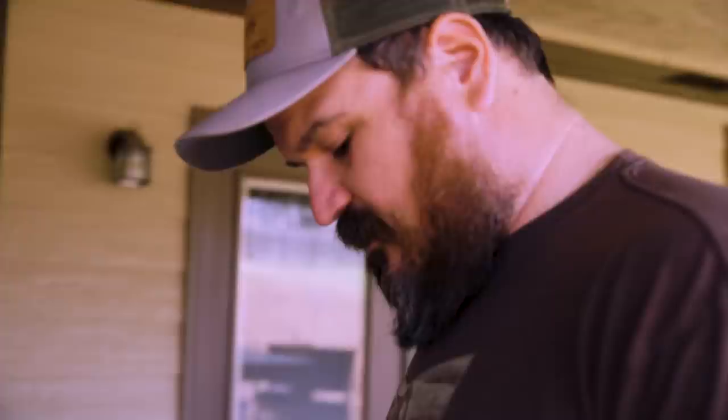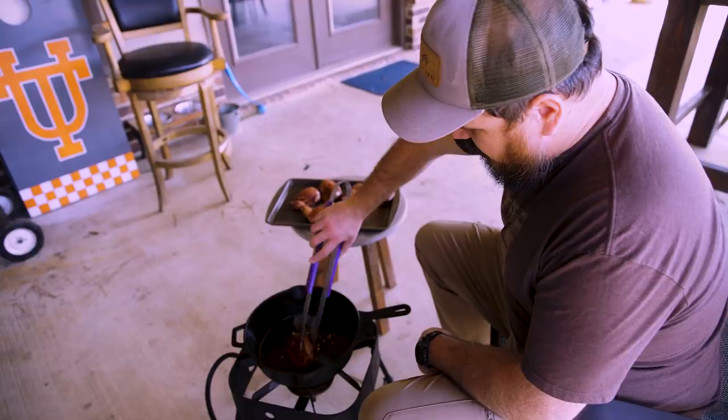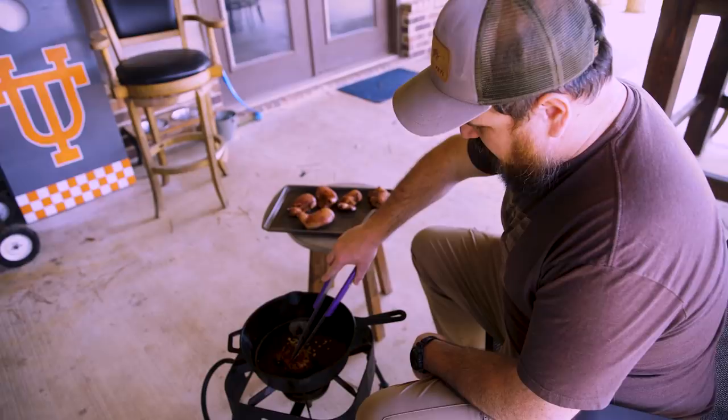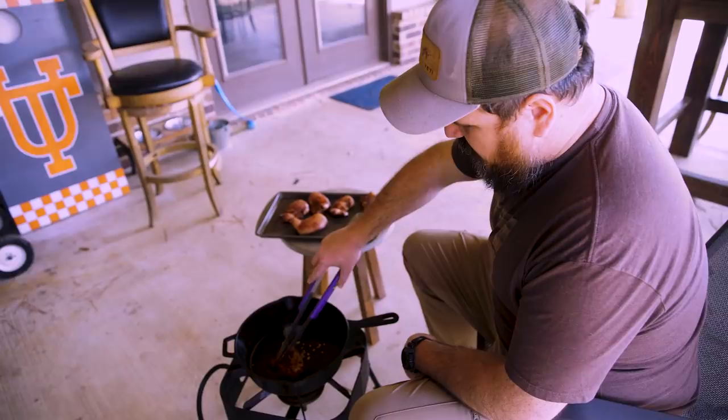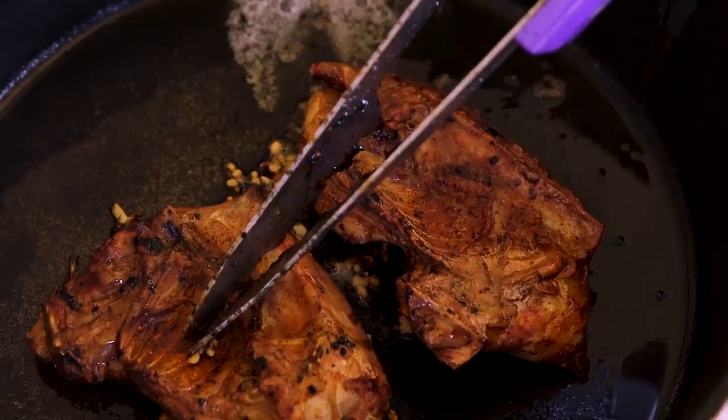So now we're gonna put this guy in, and you're gonna hear a pretty good sizzle. Hear that? And I'm just holding his skin down. I want that skin to really bite on there. And we're gonna let him rock for about 2 to 3 minutes. You'll be able to tell. Pretty easy. See that rascal right there?